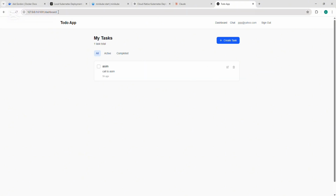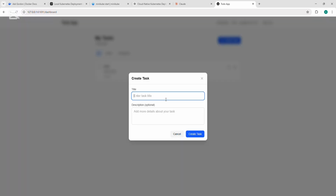Here, we can see that both the front-end and back-end pods are running successfully. This confirms that the application is fully deployed and operational inside Kubernetes. The back-end is securely connected to a Neon PostgreSQL cloud database, demonstrating integration between Kubernetes and external cloud services.